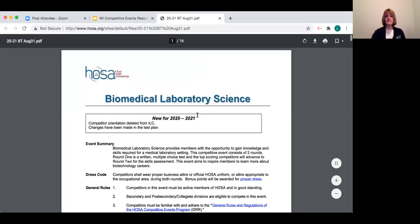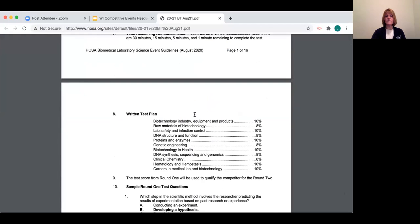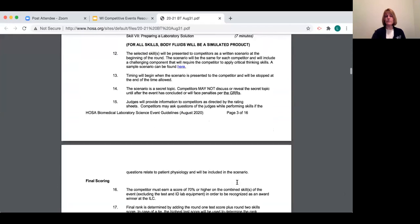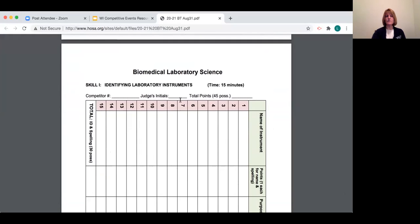So using this as an example, you'll notice as you scroll through, you'll see the written test plan and the percentage of test questions from those topics. You'll also see some sample test questions to help you prepare. And then as you scroll further down into the guidelines, you'll see that there are different rubrics for each of the skills that you will be needing to prepare for your particular event.